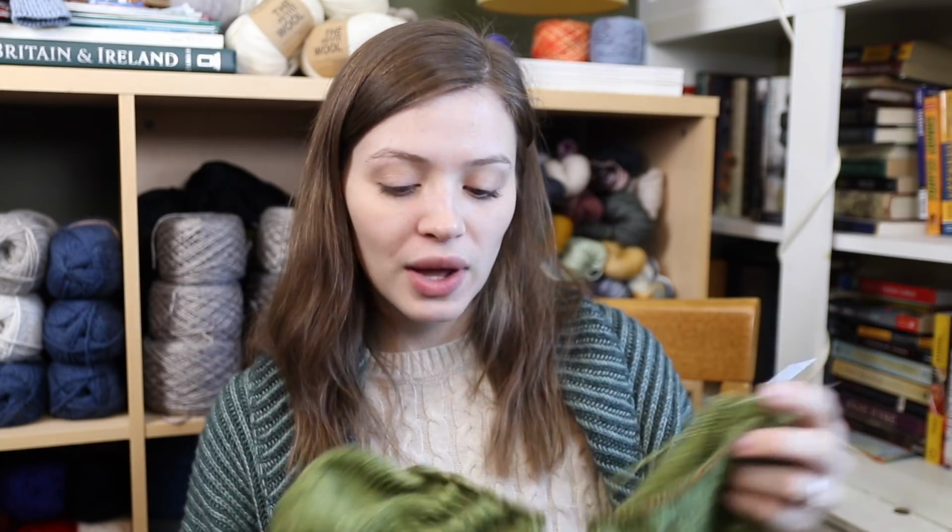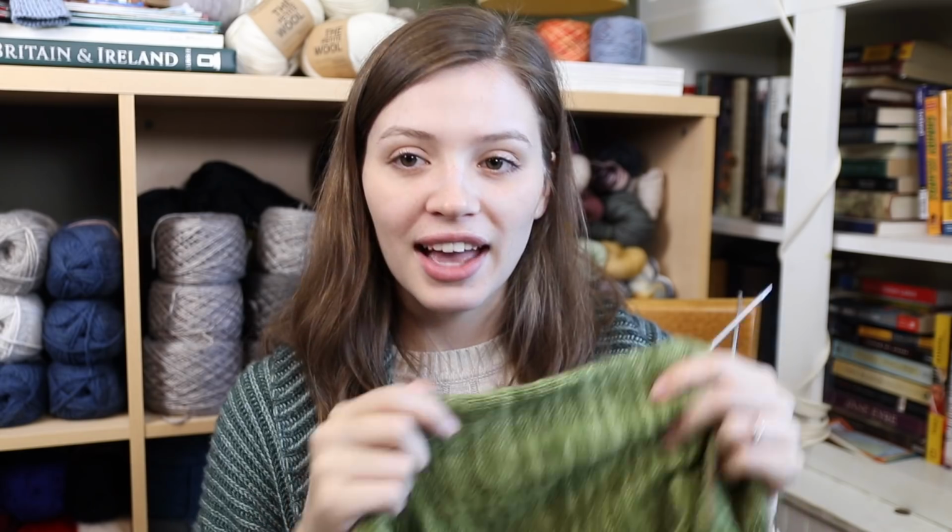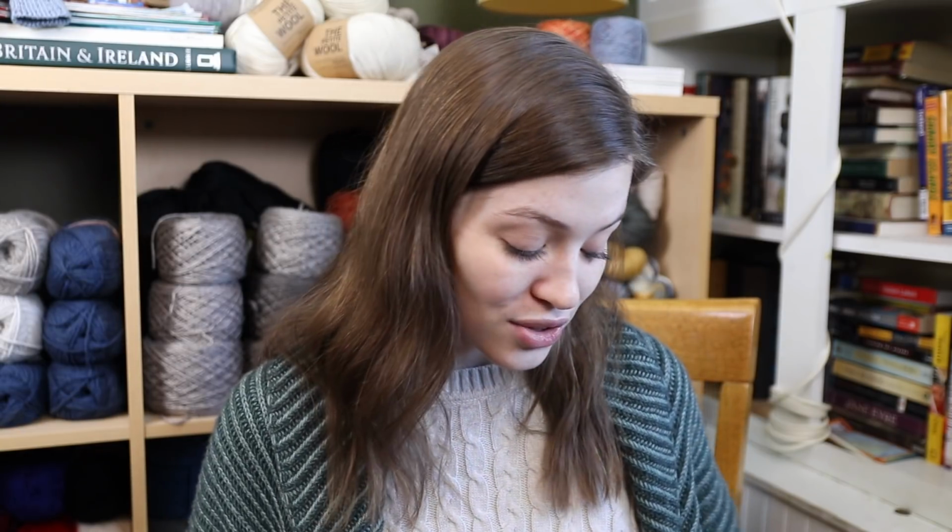It's a fingering weight 2-ply yarn, and I am alternating skeins because you always want to do that when you're working with hand-dyed yarn in sweaters, especially because you will get pooling. So I'm not getting any weird pooling or anything because I'm alternating skeins. So I've been having a lot of fun working on this project, and I can't wait to show you guys what the final result will look like.